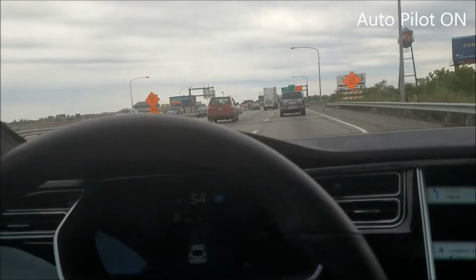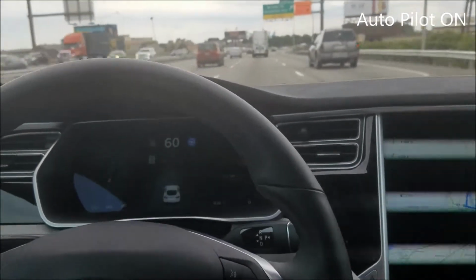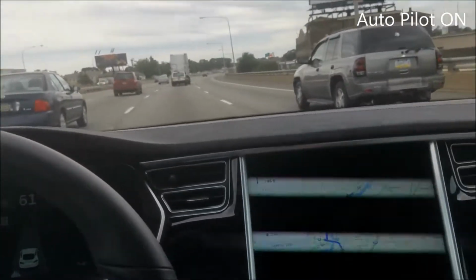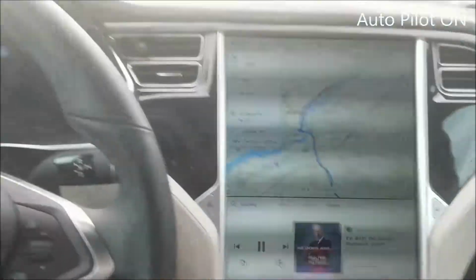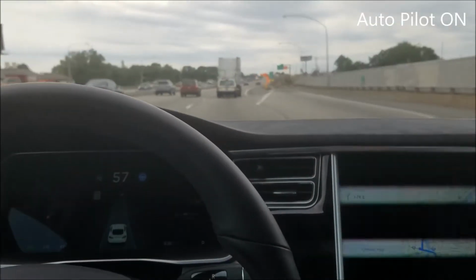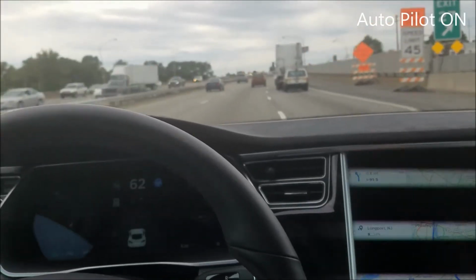My blinker to change lanes. Listen to a little Bill Maher on the way down. Just you can watch Autopilot do its thing. Turn my blinker to get in the other lane.